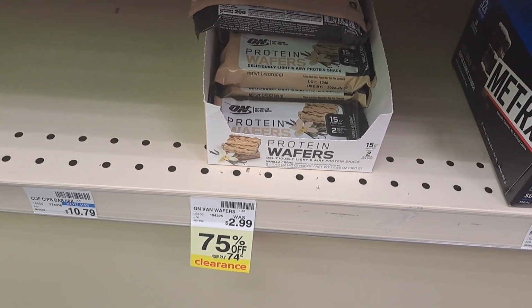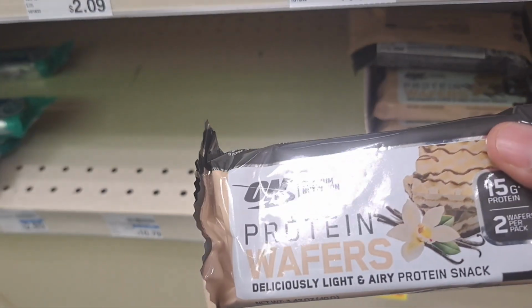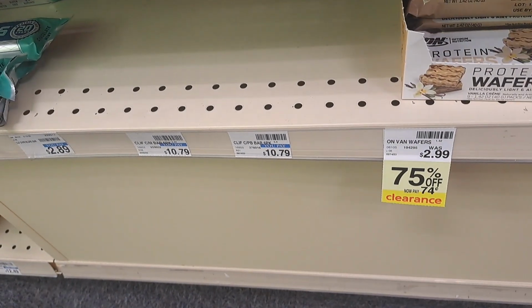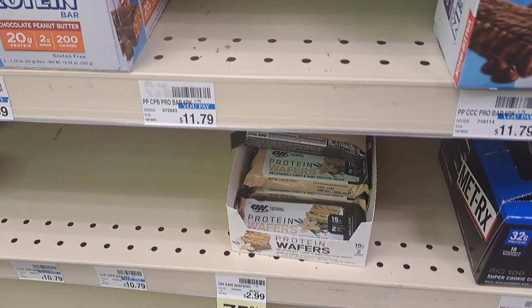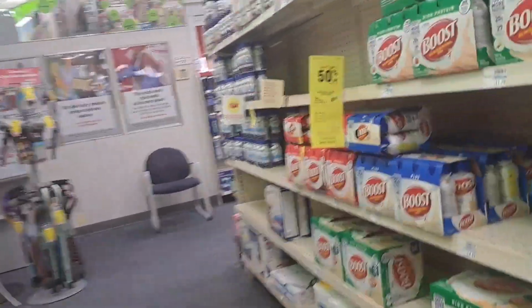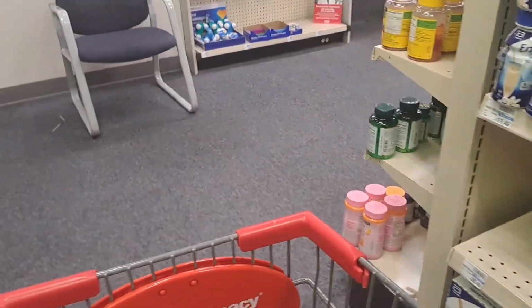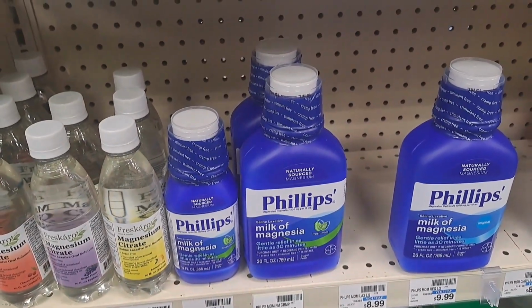For those of you who like protein bars, here are some protein wafers. These are 75% off. They're regularly $2.99. They come down to 74 cents. So that is something I will grab right away if that is something that you use or something that you need, because at 75%, most likely they're going to go fast and they're not going to be here for too long. Here is a Philips Magnesia product.